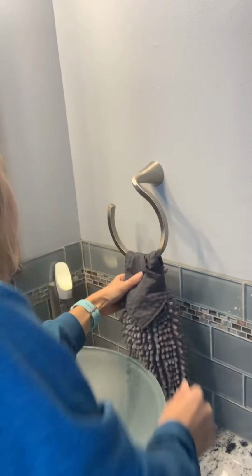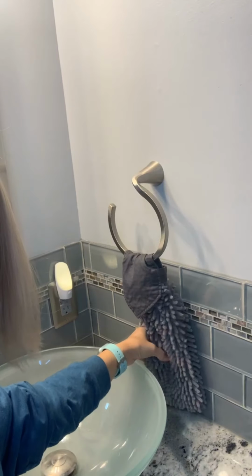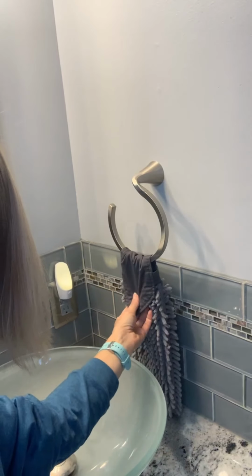And it is super absorbent. It has those same little fingers on it, the chenille fingers, like the Enviro wand has on it, and like our chenille mop pad. So super absorbent, and all you gotta do is rub your hands on it just really fast.